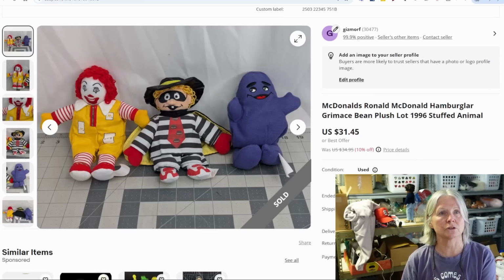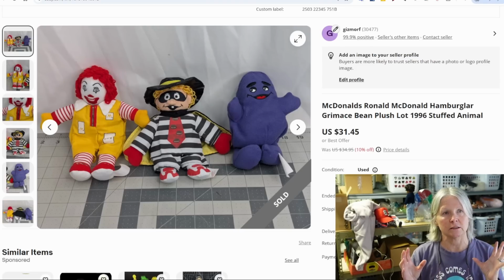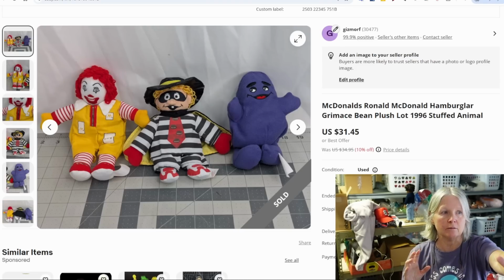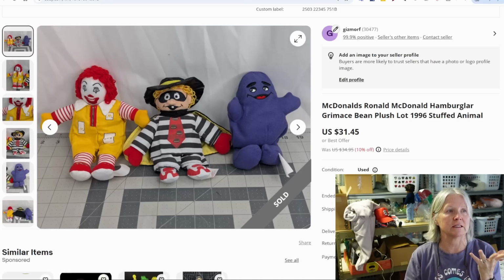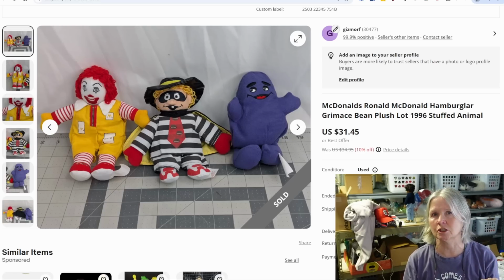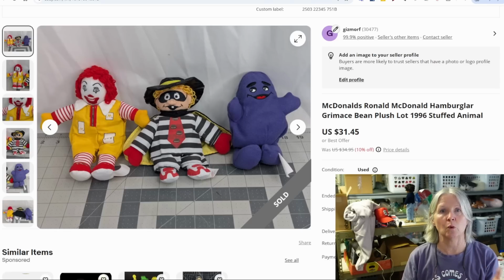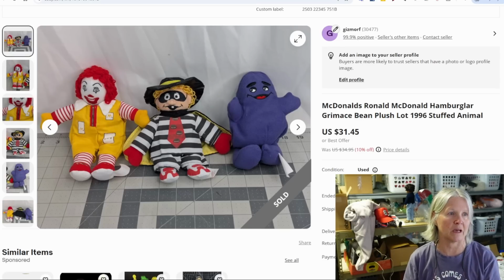Now this was also from the Sasha Doll estate sale that I went to. Funny thing is I bought these 3 McDonald's bean plush that were in their original bags. And in the haul video, I said, man, there was another set that was not in the bags that I should have just picked up. And then we went back. We went to that estate sale 3 times, and I got these the second time, and they actually sold before the ones that were in the bag.